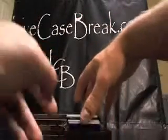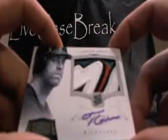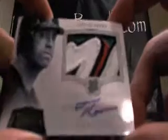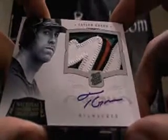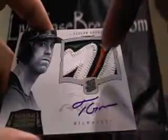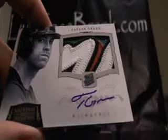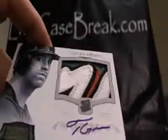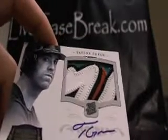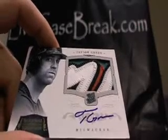Santo. 9 out of 20. Card is one of the sickest patches I've seen yet. Goes to Dale. That's a Tyler Green on the Brewers. Or Taylor Green, sorry. There is green up here. There is red in between. There's black outline and there's white. So we're talking four colors. Sick patch. Taylor Green for the Milwaukee Brewers. That's for Dale.